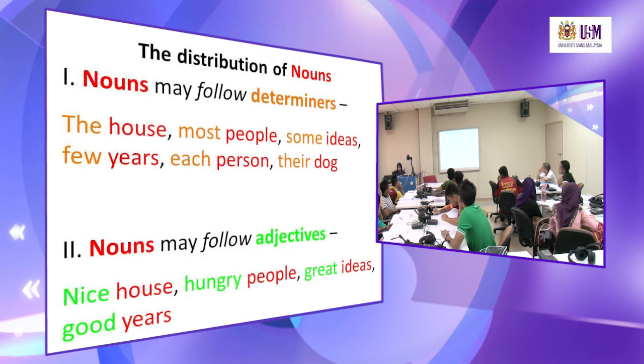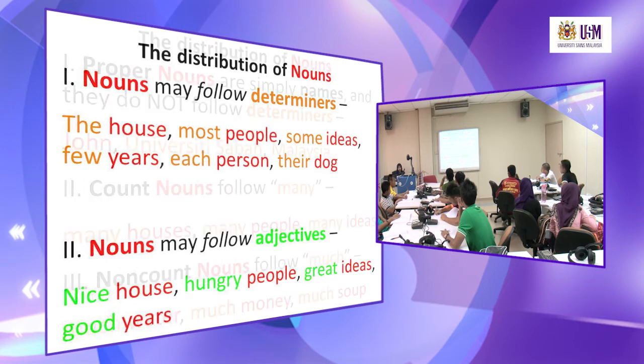Okay? Distribution of nouns. Nouns may follow determiners. What are determiners? Okay. Look at the color code. You can identify them based on the color code. In orange are the determiners, red are the nouns. So what are nouns? Nouns are living and non-living things. So you have third house, most people, some ideas, few years, each person, year, dog. Nouns may follow adjectives. We have nice house, hungry people, great ideas, good years.